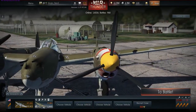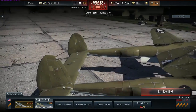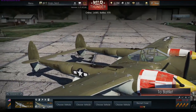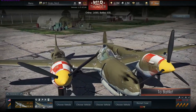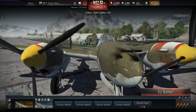The P-38 was used in a number of roles, including dive bombing, level bombing, ground attack, night fighting, reconnaissance missions, and used extensively as long-range escort fighter when equipped with drop tanks under the wings.